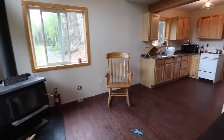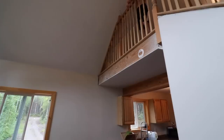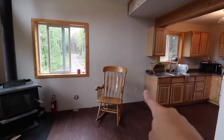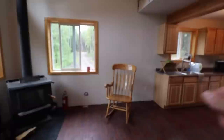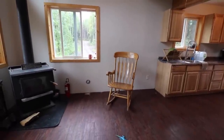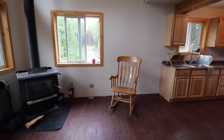So that's pretty much it for the cabin. Not much to it. Parker's fishing, so that's what that line is. But the refrigerator usually goes here. Right now we have it out on the front deck so that it stays cold because we are just living off the generator right now, and so we don't have that on like 24 hours.